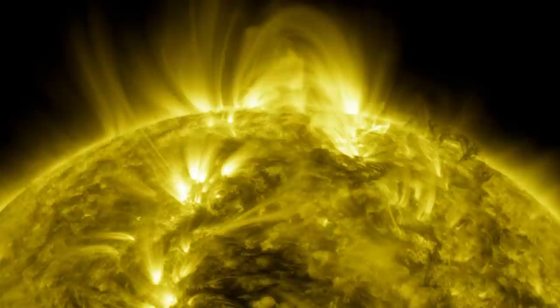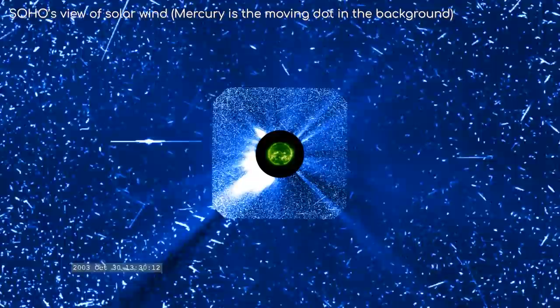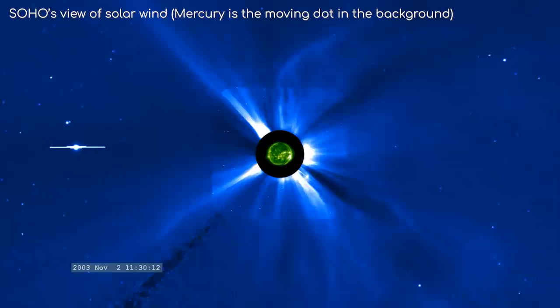Well, as you may know, the Sun is made predominantly of hydrogen and helium, and interestingly, the solar wind carries these particles to Mercury. Some of the solar wind actually gets caught up in the exosphere and stays for a while. As far as we know, this is the only major source of hydrogen and helium in the exosphere.